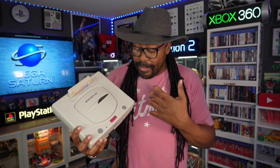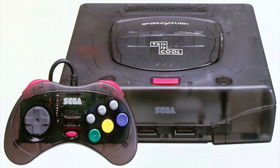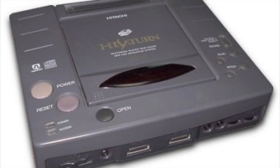I think this is my favorite one, but there are many different variations of the Sega Saturn, like this cool one, the Hi-Saturn. There are some very expensive Sega Saturn systems out there. But that goes to the question: why in 2024 are you collecting for the Sega Saturn? Are those games expensive? Yeah.